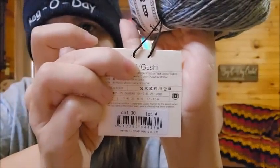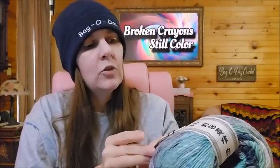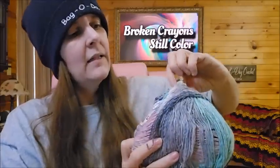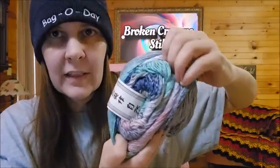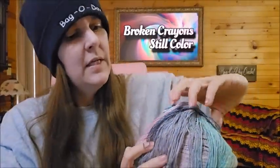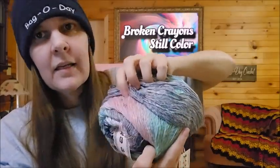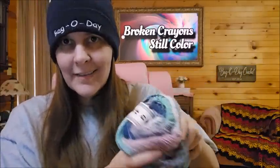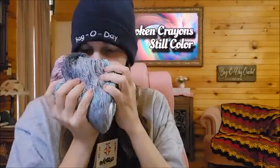Can't pronounce it, but I've had it. It is 35 viscose, 35 cotton, 20 silk, and 10% wool. Ooh, it feels good. It feels nice. I like the navy in it. I like the green. It's kind of like a seafoam green maybe. And then we got the pink. And then I guess some little bit of bluish purple. That's going to be pretty.